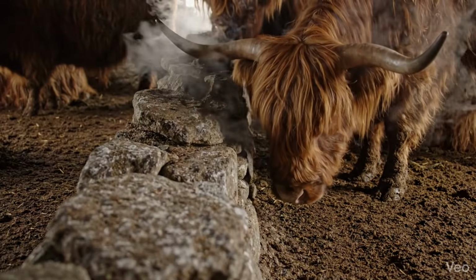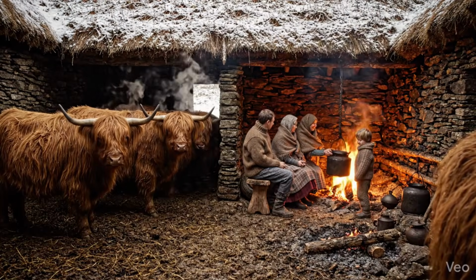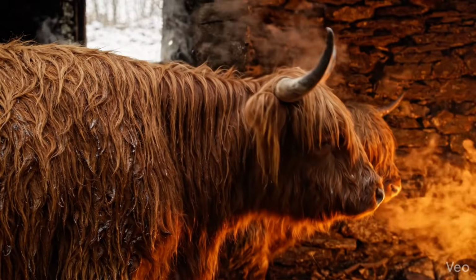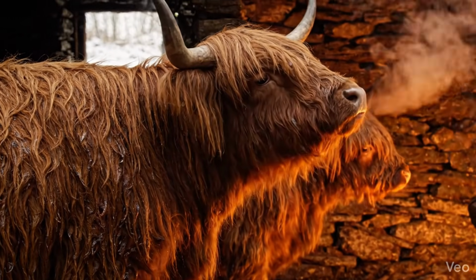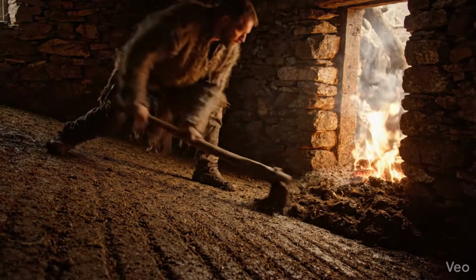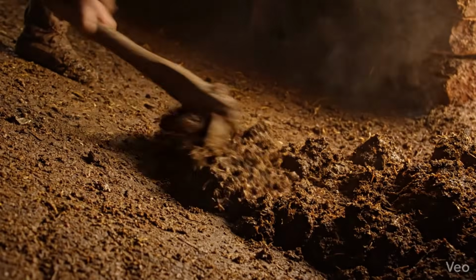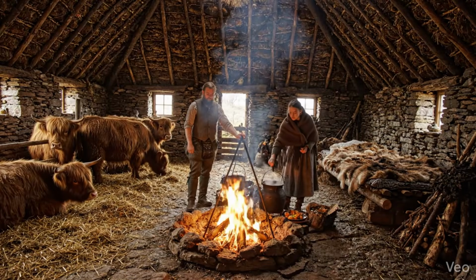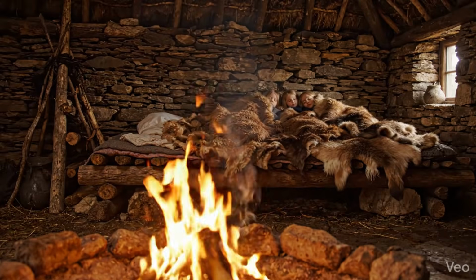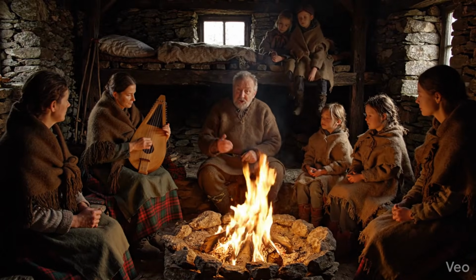The constant humidity from cooking, breathing, and the permeable stone walls kept wool fibers pliable for spinning and weaving. Dry air makes wool brittle and prone to breaking during processing. The blackhouse maintained exactly the moisture level that made wool workable without rotting it. The smoke naturally treated and slightly dyed the fibers as they were processed. You weren't fighting your environment to produce textiles. You were using it as industrial infrastructure.